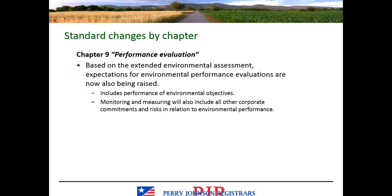So with the performance evaluation, as I said, they've made this its own chapter. This is the driver. This is kind of what it's all about. So how are you going to show improvement in your environmental performance? So the way to do that is to evaluate your performance through internal audits, compliance evaluations, and monitoring of your objectives and targets. So there's a number of different ways. A lot of these ways haven't changed from the previous version, but it's just a different way of looking at it again.